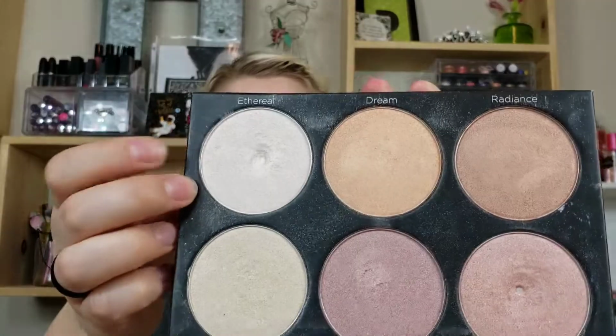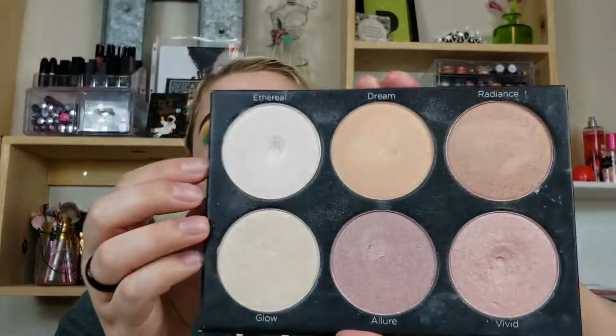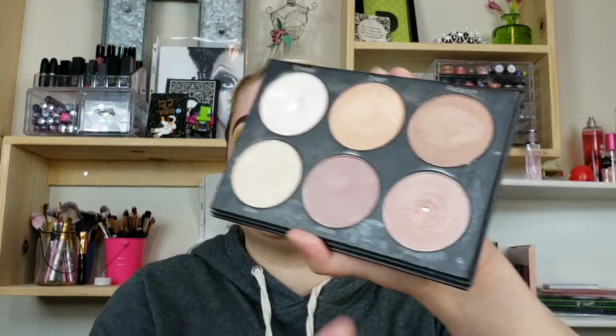Then we're going to go into the BH Cosmetics Spotlight Highlight Palette. And I've been using more, there's toilet paper, oh my goodness. I've been using more of Vivid than I have Ethereal, but I wear Vivid every time I want just my everyday highlight, because Vivid is my everyday highlight. Ethereal I tend to use as a brow bone highlight, inner corner, and do some different things with it, but those two I've used, and the pan is slowly growing. So I'm not expecting to use up an entire highlight this year at all. I'm just super excited that I hit pan on both of those. It took a very long time to actually hit pan on any of those.